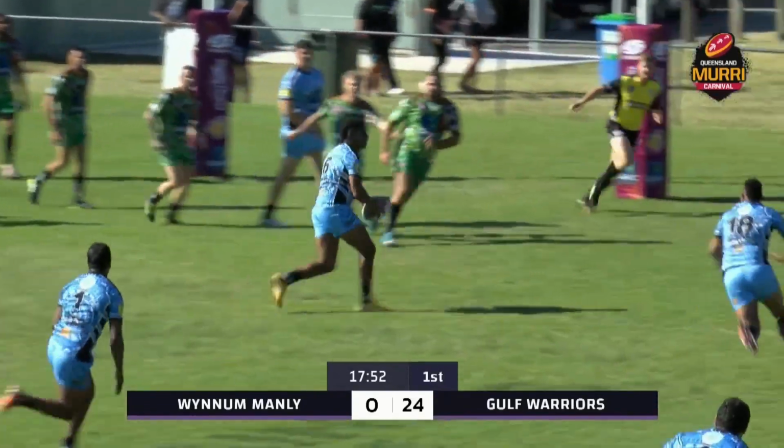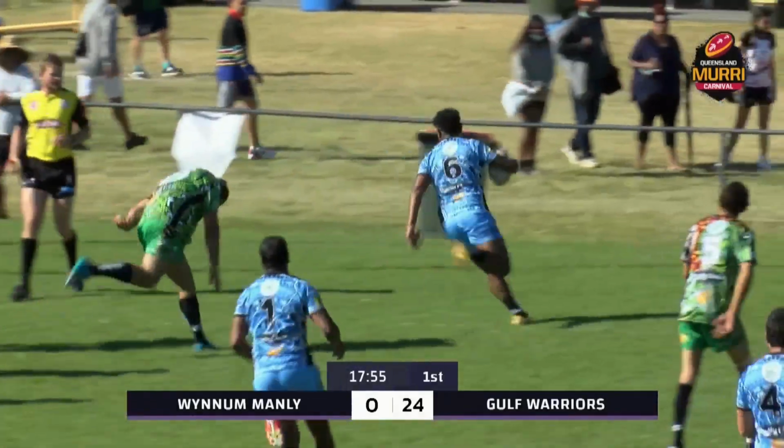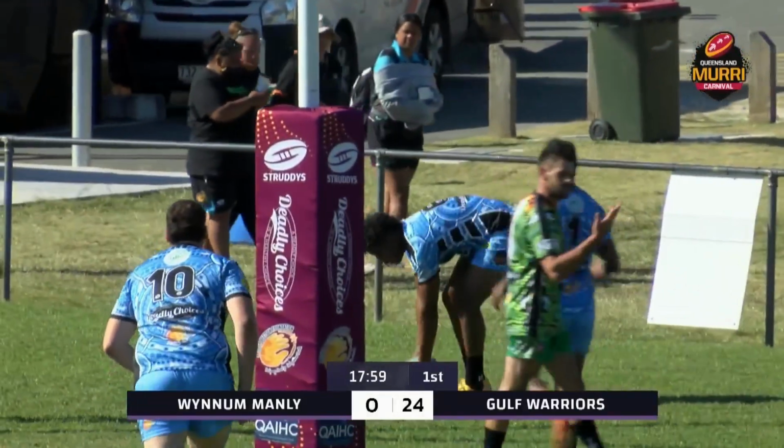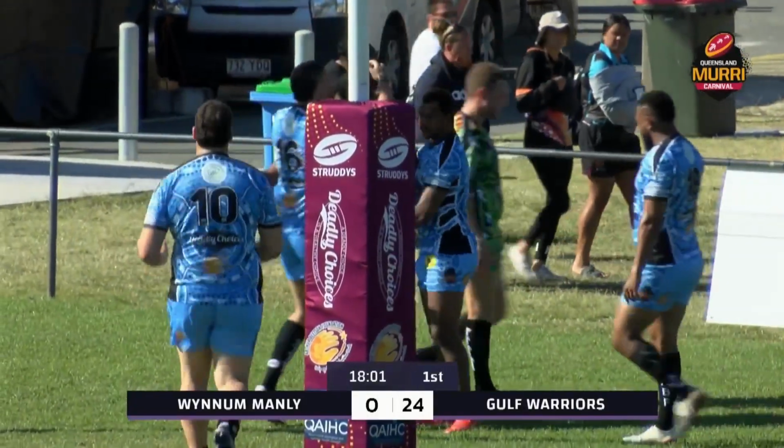Looking ominous. Mosley gets it out, gets it off to George. Beautiful. George, straight through. Great bit of play there. But I tell you what, again, it's the structure from both sides of the field, left and right. They had options either way.